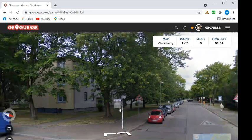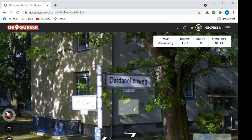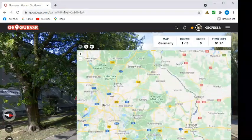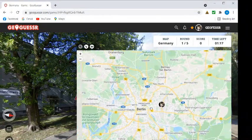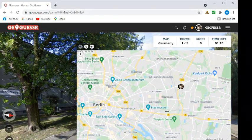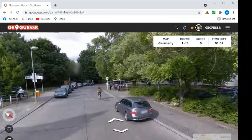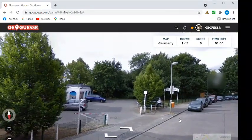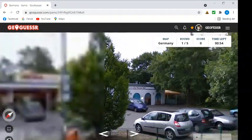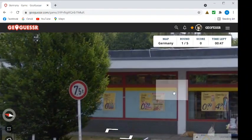Okay, so we have Imbrosweg, Dardanellenweg. Yeah, so I think that this is Eastern, right? Remember, Cold War division of Berlin, so this side was on the east side of the wall. Let's see, La Pianta Beer Garden. Let's see, Nema Supermarkt. Yep.